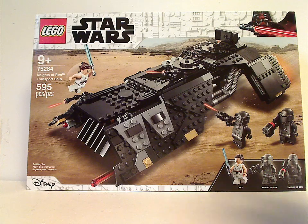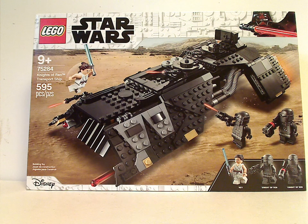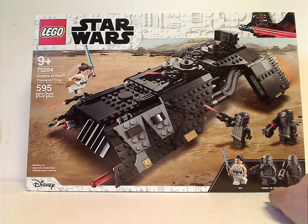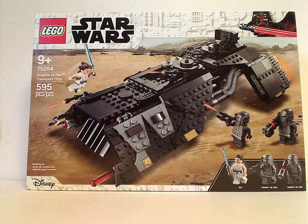So on the front of the box, here's the LEGO logo, Star Wars logo, and now the white Darth Vader border instead of the black Kylo Ren border. Maybe because the craze of Episode 9 has finished up or something. Not sure about that, but whatever. But you see a picture of it coming down onto Pasaana, and you also get the 3 minifigs included, Disney logo, and recommended age is 9 and up. Set number 75284 has 595 pieces.